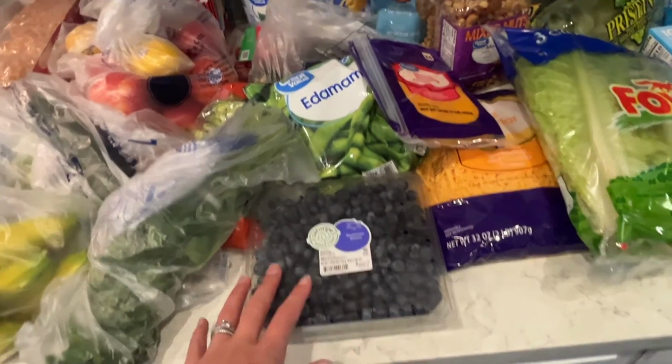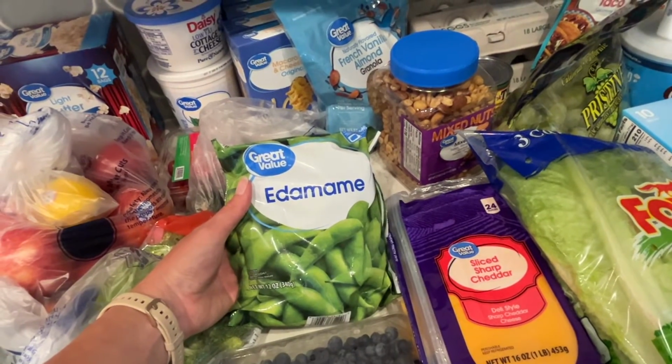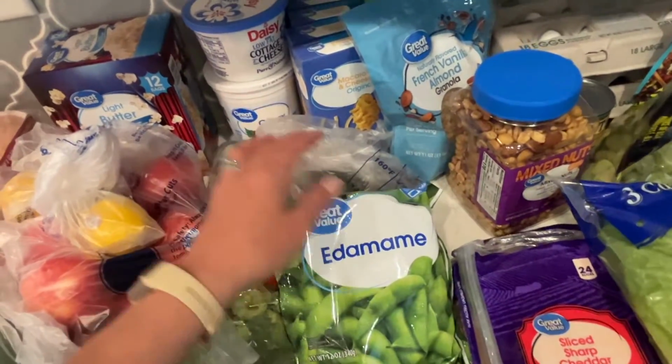A thing of blueberries, some frozen edamame that's just so easy, we just steam it in the microwave, and super good. Love edamame for snacks or for a veggie side for dinner.